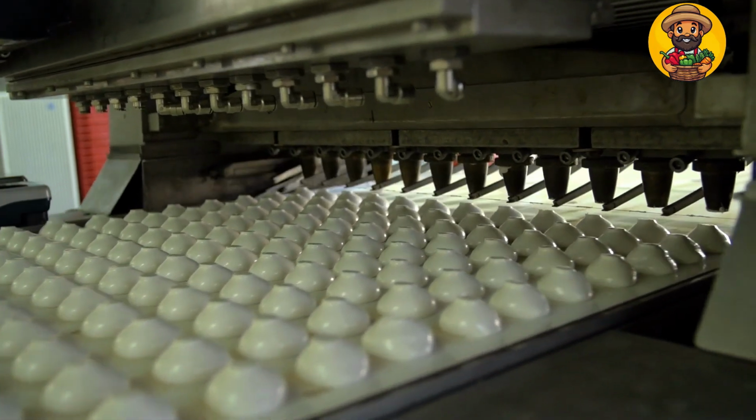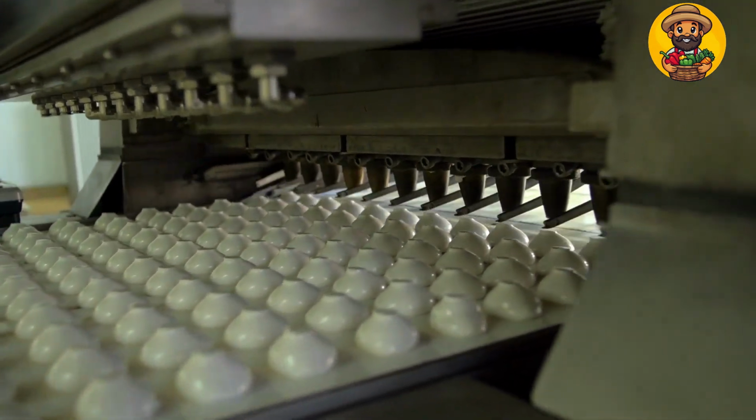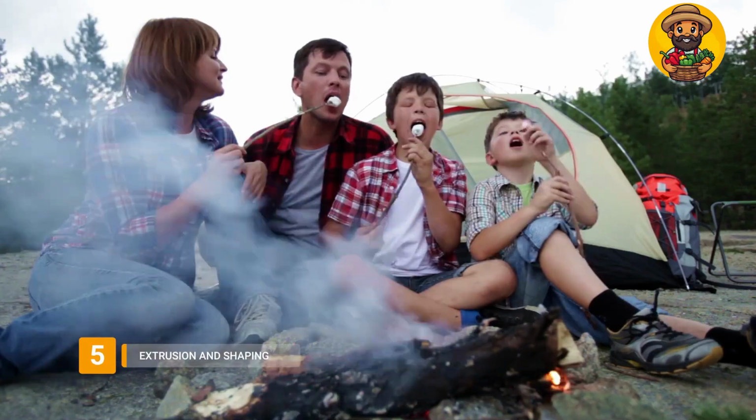The aeration phase, which is responsible for marshmallow's characteristic puffiness, comes next. Modern aeration technology is used to whip air into the mixture, resulting in uniform distribution of microscopic bubbles. To make marshmallows that are fluffy, light, and delicious to bite into, this is an essential step.